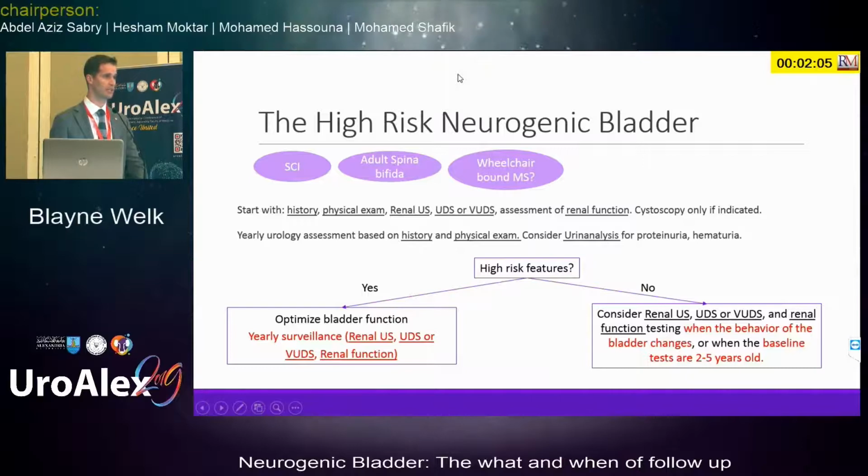They're using their intermittent catheters, they're on anticholinergics, they're doing well. At that point, you might want to switch them to a less intensive surveillance strategy. So that means renal ultrasound, urodynamics, and renal function testing in one of two situations. I still think periodic testing is important, but it probably doesn't need to be every year at this point, or if their bladder changes on history and physical exam.